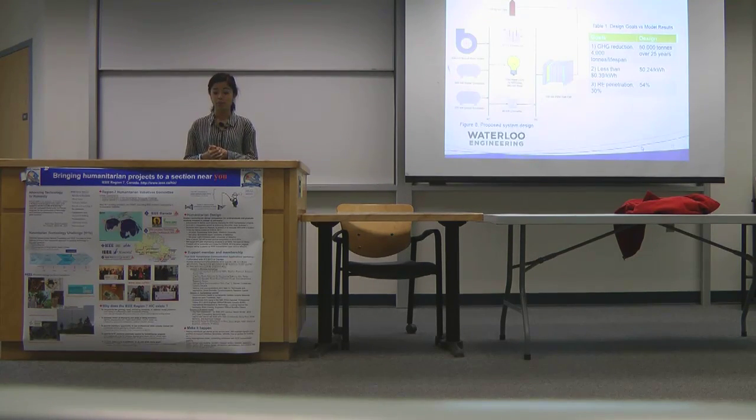Now comparing our model results to our design goals, we found that our design resulted in 50,000 tons over 25 years of greenhouse gas reductions. We achieved a levelized cost of energy of 24 cents per kilowatt hour, and our renewable energy penetration was at 54%.